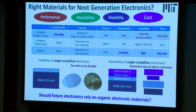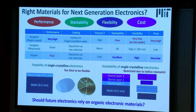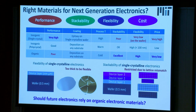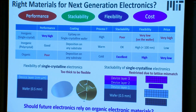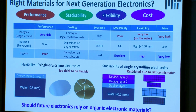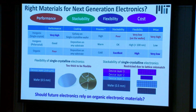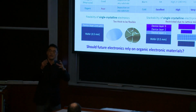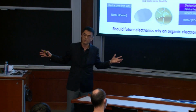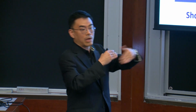However, if you try to bend current single crystalline-based electronics on the wafer, obviously it's going to be broken because it's too thick. Also, if you want to stack different types of inorganic semiconductor materials in one place, there's a big requirement. The lattices of the device layers have to match each other so that you can stack up the different types of materials. So stacking different inorganic materials is really limited, because of the lattice mismatch.